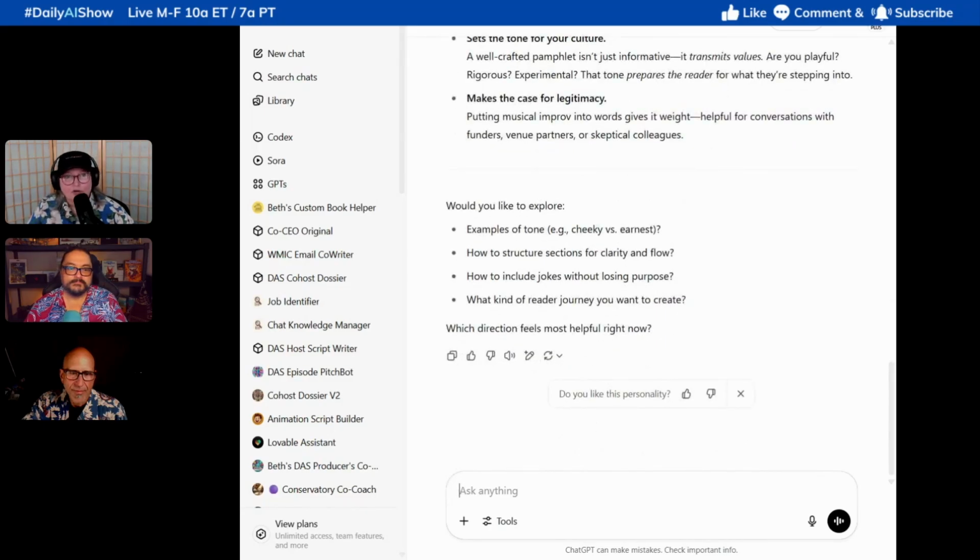I could then also say, save this persona, save the characteristics for this persona, and give it a name. So I want this persona to be called Impy. I don't know. Something like that.